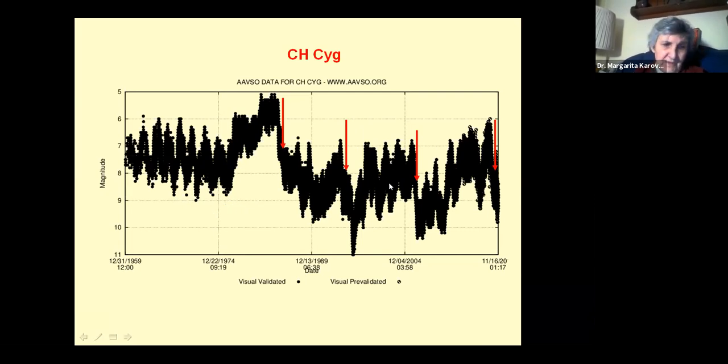I will just focus on this region here. This is 2006, where another big dimming happened. So, trained by Janet about what to look for in the AAVSO light curve, we were ready. We applied for HST time, and not just HST, Chandra, and also VLA time. And in 2008, and then later on in 2012, we obtained gorgeous observations of the CH Cygni system, which I will show you here.